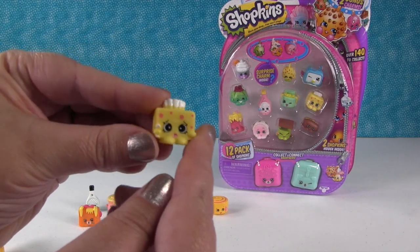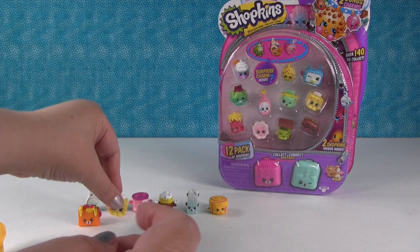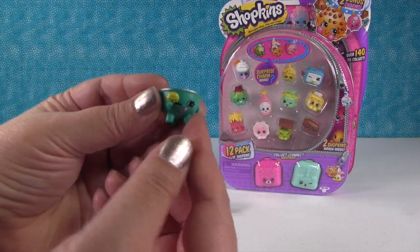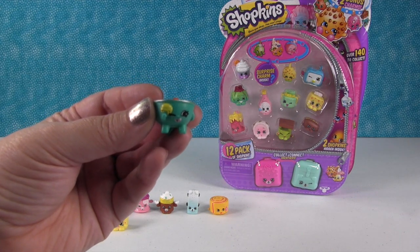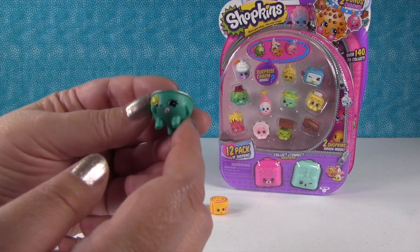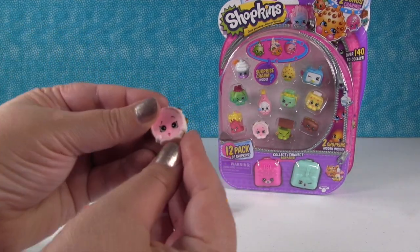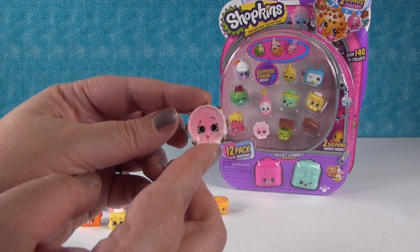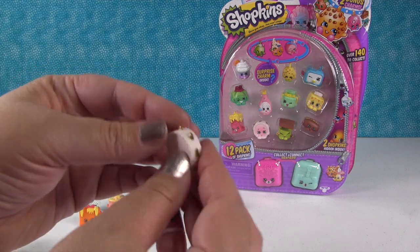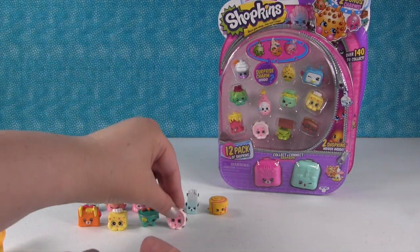This is Tiny Tissues. Don't be sick, Tiny Tissue. I like Tiny Tissue. She's really cute. And this one is so adorable. This is from the garden category. And this is Barbecue. And I just love this little Shopkin so much. And then this is a brand new one for us. This is Tammy Tambourine. She's from the music collection. I was really excited when I saw her in the store. I'm like, ooh, a tambourine.